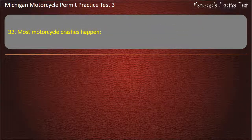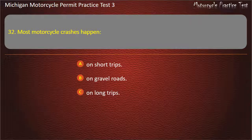Question 32. Most motorcycle crashes happen on short trips, on gravel roads, on long trips, in parking lots. Answer. On short trips.